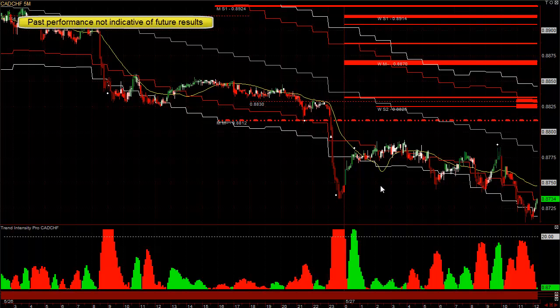And you can see, pretty much on every little pullback up, you go short, it falls. Every pullback up, you go short, it falls. In this case, a lot of pips, 50 pips. When you use a currency meter and you're trading the strongest versus a weak, this is what you frequently will find.